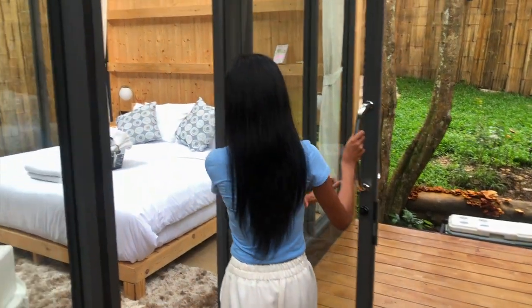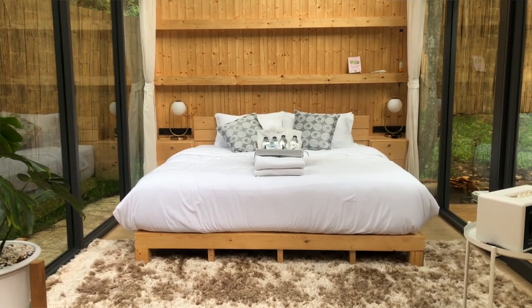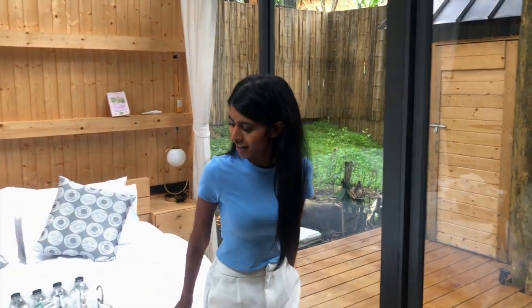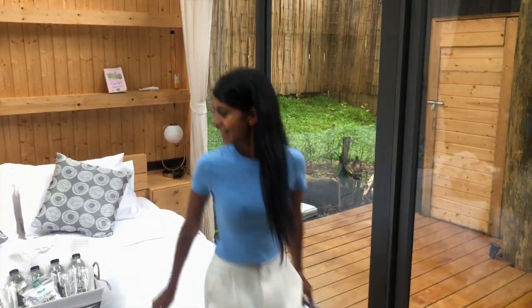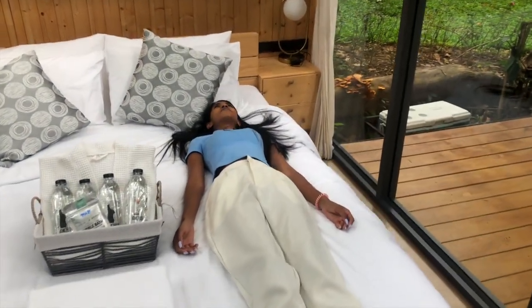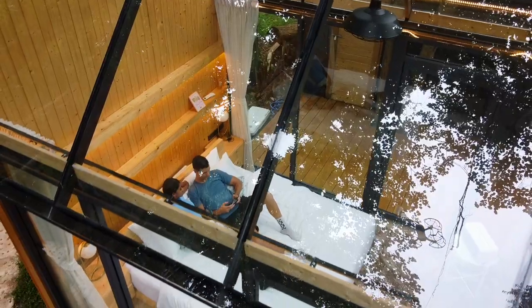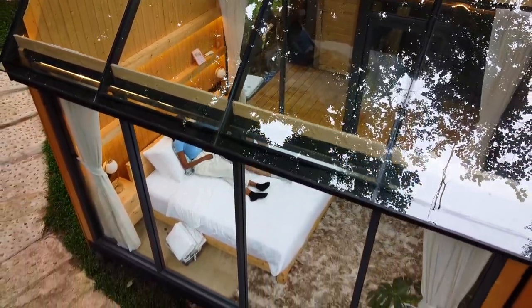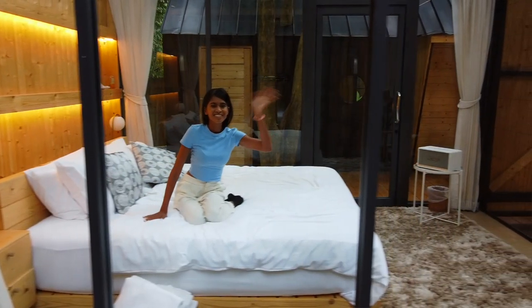So as you walk into our cozy little glass cabin for the night, I can't even tell you how excited I am. You are greeted with this gorgeous white bed. I mean, I have to test it out. Oh, it's a soft one. Oh, it's so soft. So this is the view that we're gonna have while we're sleeping on our comfy bed. It's completely glass. It's so cool. We're gonna have the coolest view.